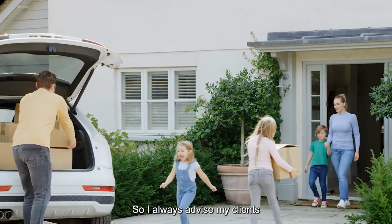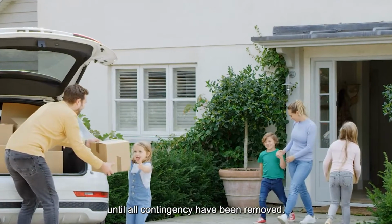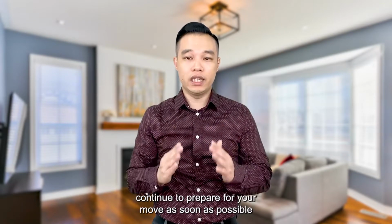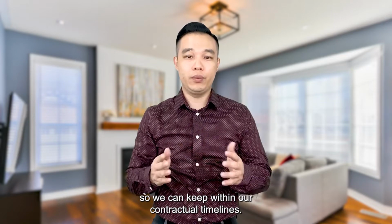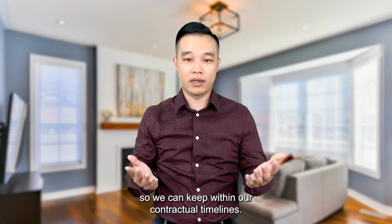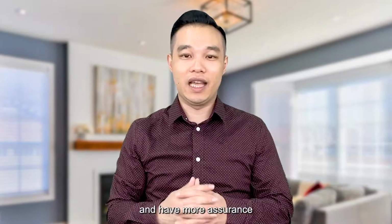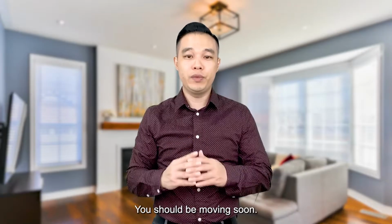So I always advise my clients not to start packing their bags until all contingencies have been removed. Also, once those contingencies have been removed, continue to prepare for your move as soon as possible so we can keep within our contractual timelines. Once contingencies are removed, well, now you can feel a little relief and have more assurance that the sale is going to go through. You should be moving soon.